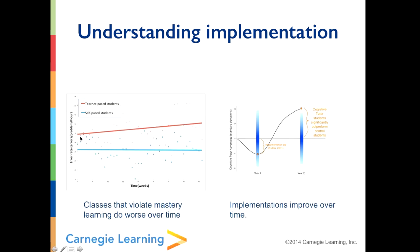What we see when teachers violate mastery learning is that error rates go up over time. So as the school year goes on and on, the students are missing more prerequisites, get more confused, and start to make more errors.